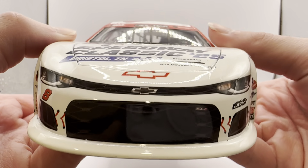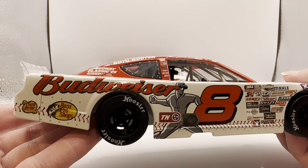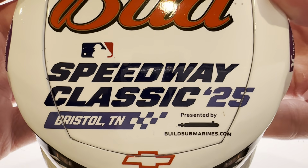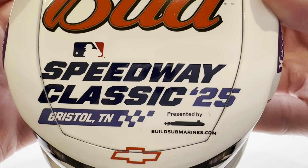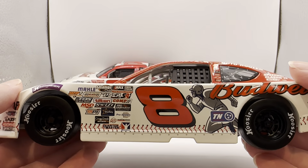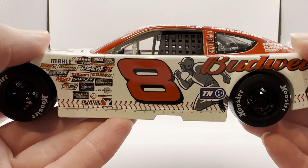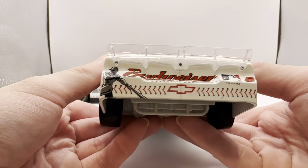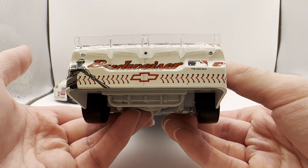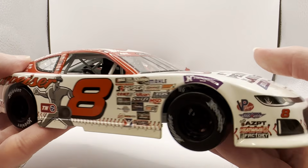It is pretty nicely recreated. They did get all the details correct. Of course, you have the Speedway Classic logo instead of the All-Star Game logo. I believe there was a little promo diecast, like 1/64, made. I think it was on the Chevy SS, like Gen 6 body that was made for the Speedway Classic game. I was almost going to get one, but last time I checked, they were going for crazy amounts of money for a little 1/64 promo thing, so I wasn't going to do that, but definitely cool.